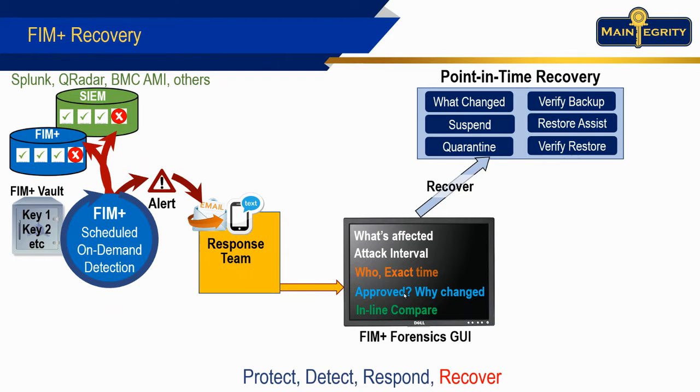FIM Plus contains a recovery assistant. What this feature does is take recovery JCL and tailor it with the names of the files and members that need to be restored. After the restore is complete, you can easily verify that what you have recovered is correct by scanning the recovered file and making sure the hash codes match the ones in the trust vault. This is done with a simple job step in the tailored recovery JCL.